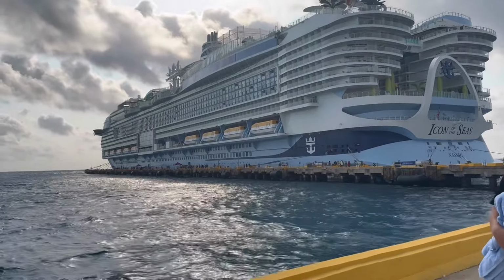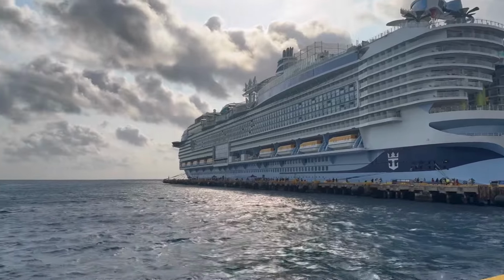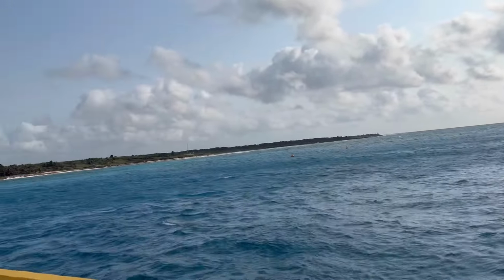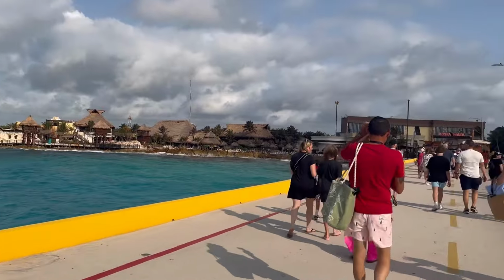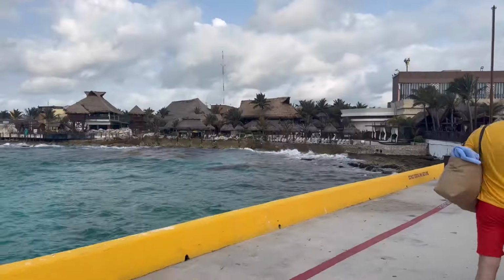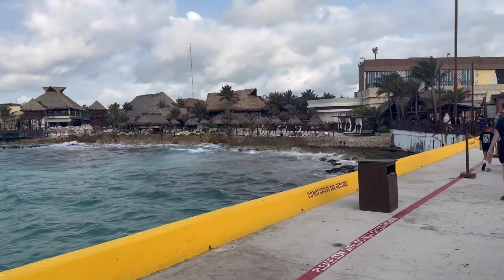Now this is us walking off the ship. I wanted to show you a little bit distance-wise how far it is from the ship to the port entrance. Now, if you're walking pretty slow, taking your time, it's about a 10 to 15 minute walk, I would have to say, from the ship exit by the time you make it to the entrance. So keep in mind you do have that walking.